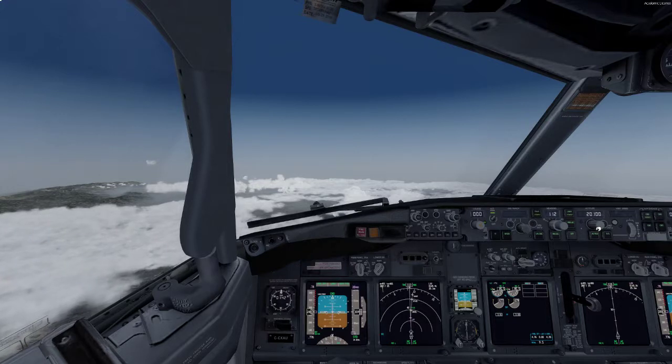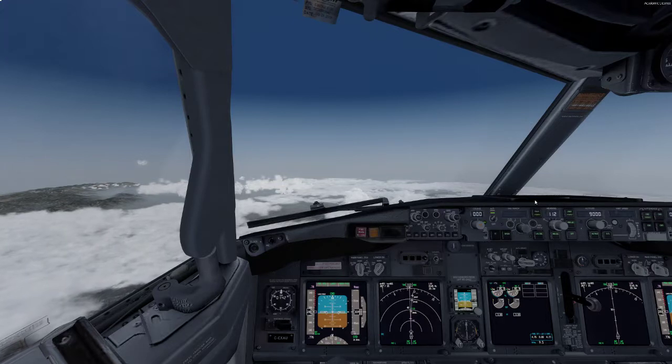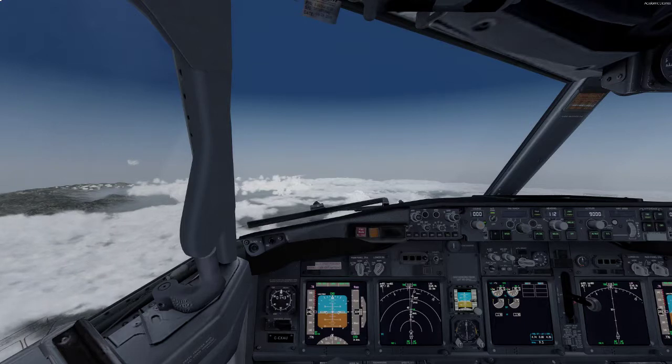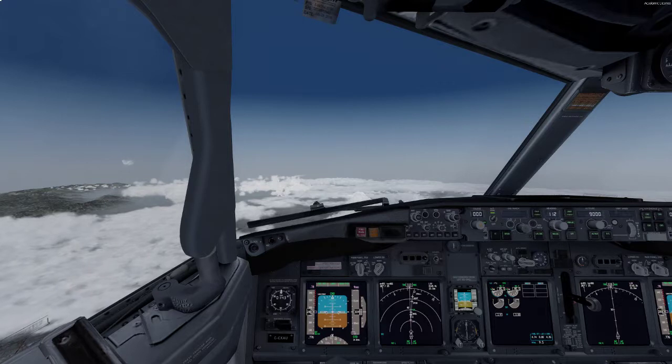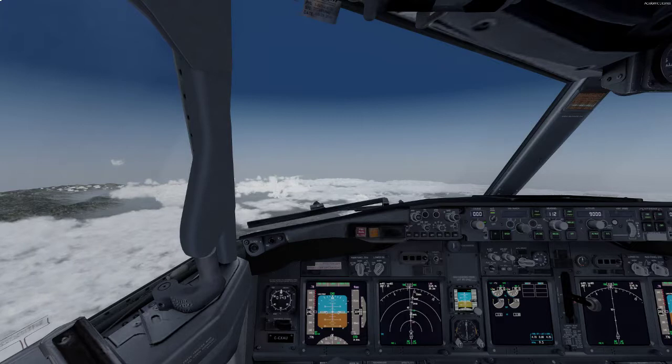Canadian 78, are you descending via level? Canadian Express 678 is going to be disconnecting that error in my FMC. Canadian Express 678 Heavy, roger, radar service terminated. American 717, just going to maintain 5,000. 5,000, American 717.